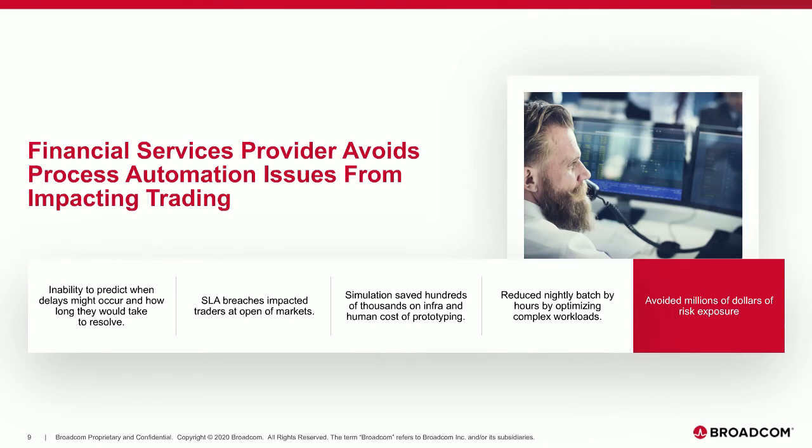One of their key processes, and it was the key process for them, if it was delayed, it would stop their traders from being able to effectively trade at the market open. This had a risk potential of millions of dollars, but it also had an impact on their brand and to lose custom, because if they're not able to trade to the absolute best they could, obviously still place trades, but they were placing them a little bit blinded to their positions. Obviously, their competitors, customers are going to move to their competitors.